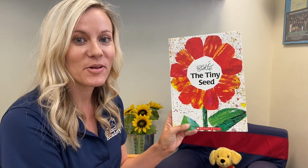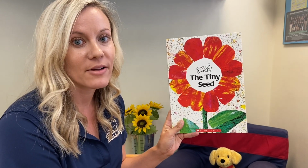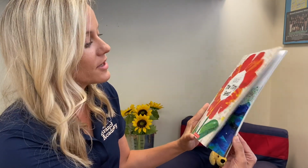Hi friends, I'm so excited to read you this story today by Eric Carle, The Tiny Seed. And I know that we have read lots of amazing stories by this author and illustrator, and I hope that you'll enjoy this story. The Tiny Seed.